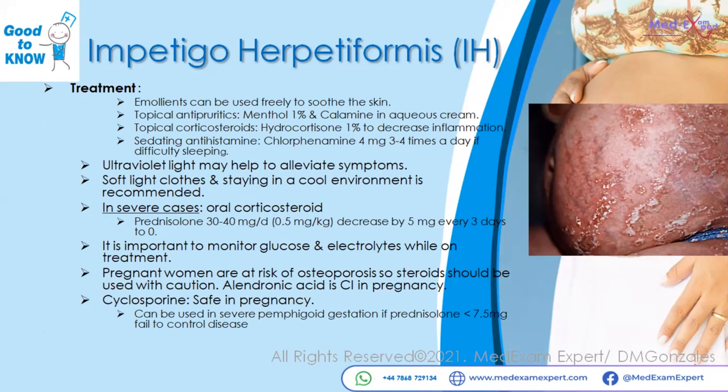It is recommended that you wear soft, light clothes and stay in a cool environment, because if you have this kind of rash and you wear tight clothings and thick clothings, the more rashes you will have. Okay. In severe cases, oral corticosteroid, prednisolone, can be given to the patient, and you should decrease it by 5 milligrams every 3 days until you reach zero.